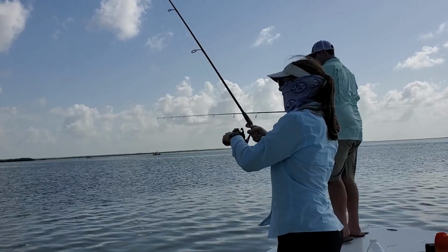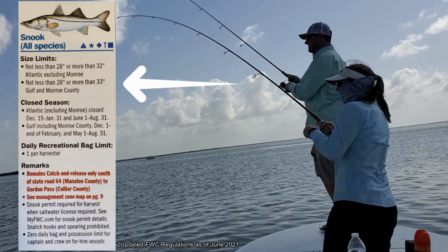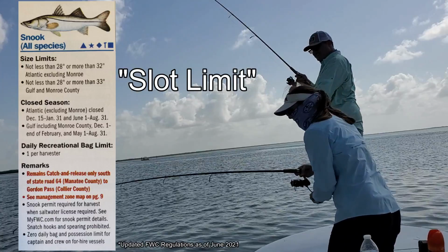Now, in order to keep a snook based on size for the Gulf and Monroe County, which is where we were fishing, the fish had to be between 28 and 33 inches. This is called a slot limit, no less than 28 or more than 33 inches.